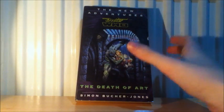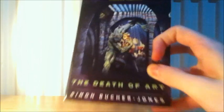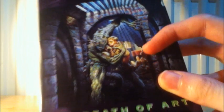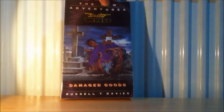So I think this might be a very good character story. Which character to trust, which character not to trust. A very creepy cover with this monster and this child and some vampire creature killed by, I presume, this monster here. Looks pretty intriguing, Death of Art. Next Doctor Who book, which is the penultimate for Roz, and that is Damaged Goods.